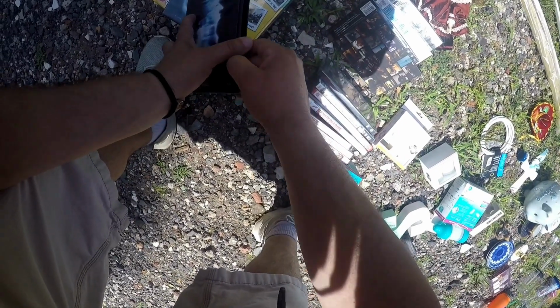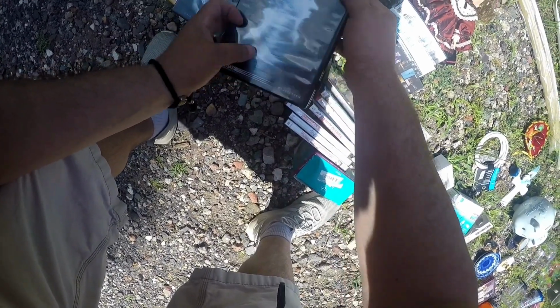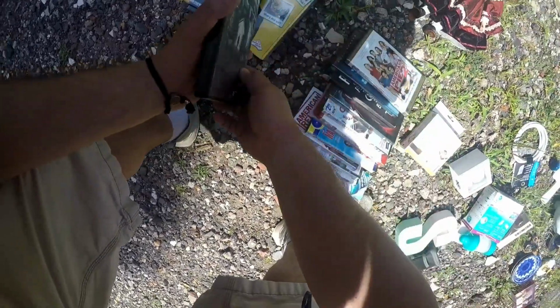Right here, I'm just looking through the DVDs, and I see a couple horror movies, and I'm going to grab them up because I just like grabbing up horror movies and making lots of them. They seem to sell decent, not for great money unless you get the right one, but they'll sell for a decent amount of money. And it's kind of fun collecting them.